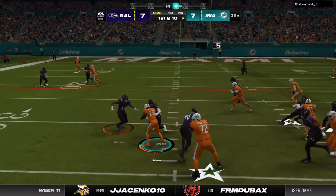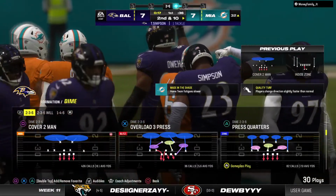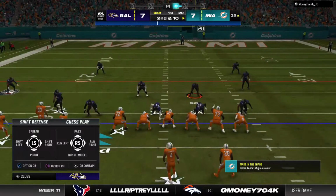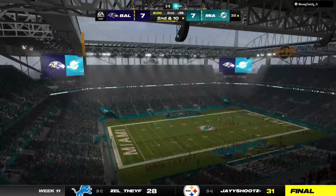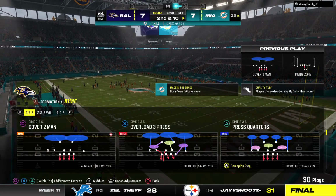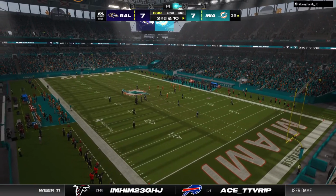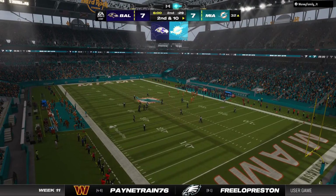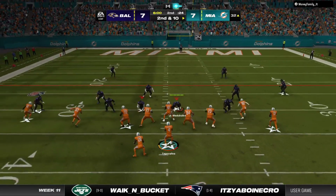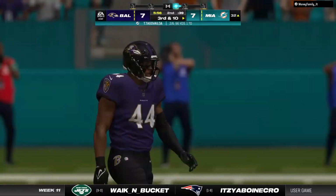Now Achane on 1st and 10. And nothing doing. He's immediately taken down at the line of scrimmage. No gain on the play there. 2nd down. 7-7, our score after 1. Second and 10. Here's Tagovailoa to throw. And that's to the left sideline and incomplete.